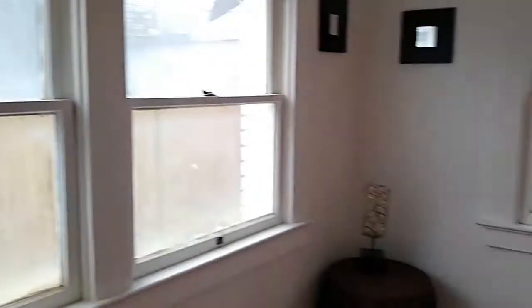Repainted everything, which is much nicer. Boy, I remember this room was just full of junk. And now, ready for somebody to move in. All right, we're gonna go.